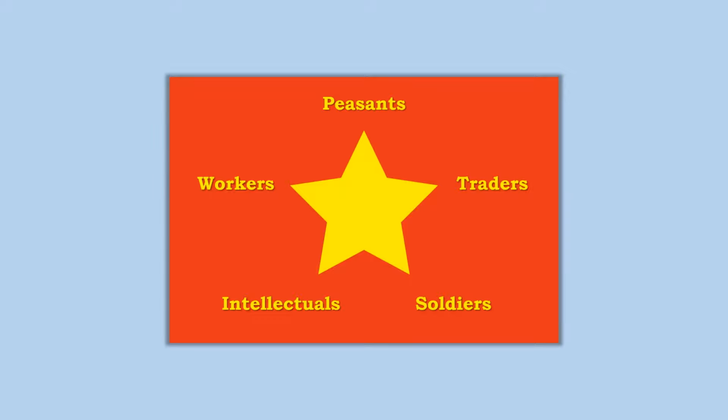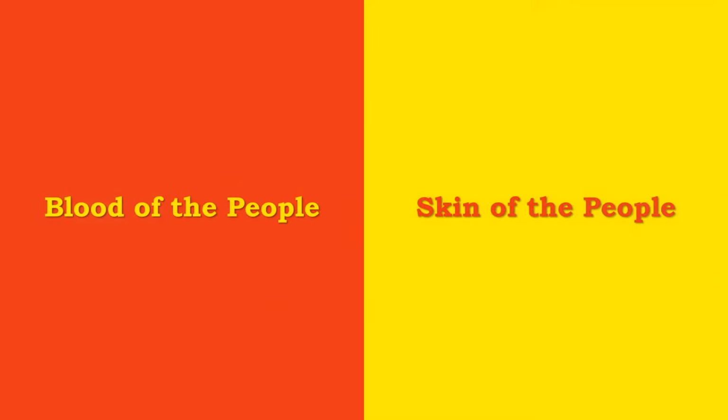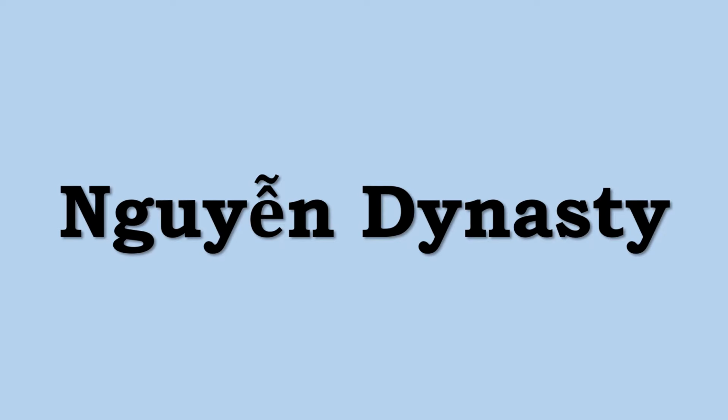So it's been said in the memoir of Nguyen Hue Dien that the 5 points on the star represent different groups of society, one being the peasants, another the traders, another the soldiers, the intellectuals, and the workers. The colours are also significant, the red standing for the blood of the people sacrificed in revolution, and the yellow being the skin of the Vietnamese people. It should be noted, however, that red and yellow were already important colours in Vietnamese vexillology and heraldry before this point, especially for the ruling Nguyen dynasty, a name that really doesn't set you up for failure.